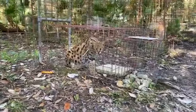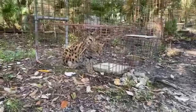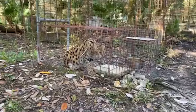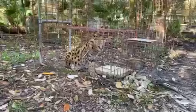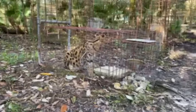So she's in her feeding lockout. Even though she's already had breakfast, I think she's got some hopeful thinking. Her operant conditioning trainer's here today though, so I'm sure you'll get treats. I guarantee you'll get treats.